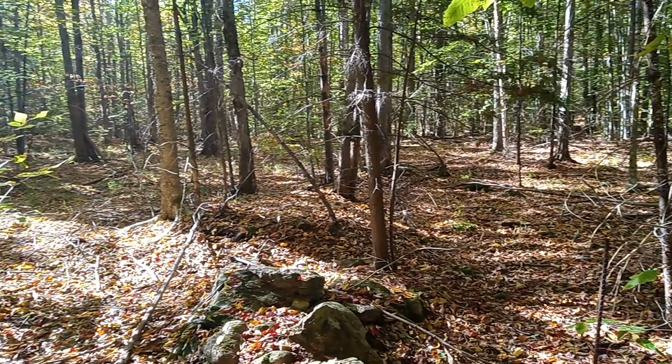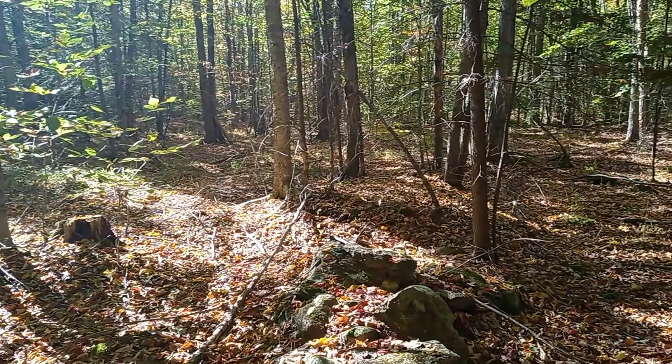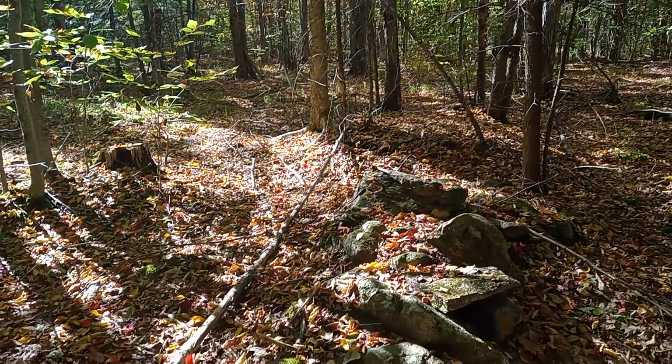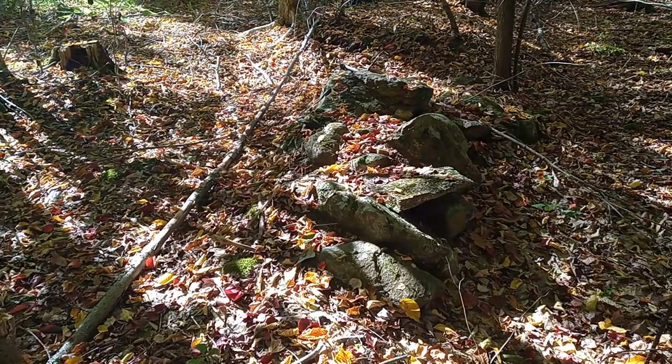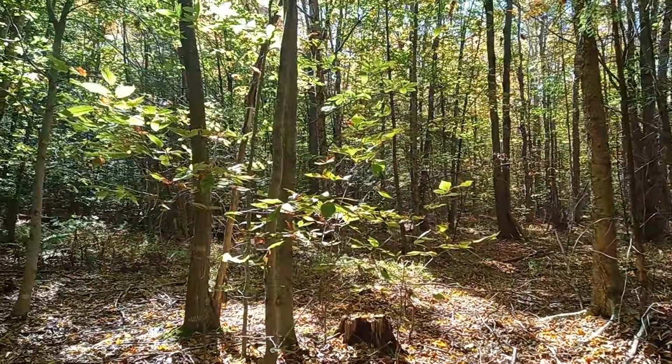I'm just surprised I didn't notice it. That's something we would walk by all the time. I'm not saying it wasn't there, because I'm sure it was. I mean, look at it. There's moss growing on them and everything. Probably been there quite a while. There's so much stuff you just pass by.